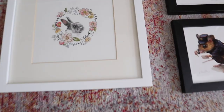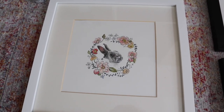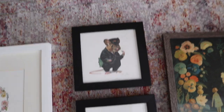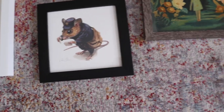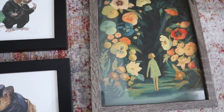Waiting to go up, this is a portrait I did of my bunny Pocket, who passed away a few years ago, but she was kind of my inspiration for starting my career with animal illustrations. So that's a portrait I did of her. These mouse prints are my favorite thing. They're by Chris Dunn and they're gonna go up somewhere. And then this piece is by Emily Winfield Martin. Anyway, I will link her below as well.